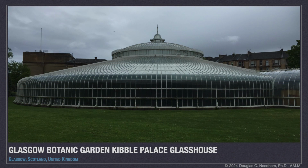Oh, look at this one. Isn't that odd? Would you believe that originally this was a personal glass house? It was the personal house of John Kibble, and he lived in Coalport, Scotland, and he built this, or excuse me, in 1871, he signed an agreement to give his glass house to the Glasgow Botanic Garden. And so they dismantled it from his home, his estate, and rebuilt it at Glasgow Botanic Garden.